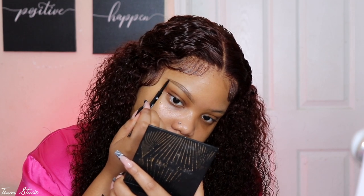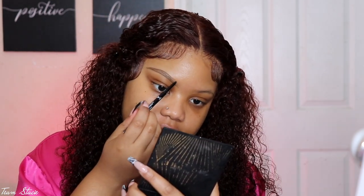And then I'll go ahead and, wow. My face is so lifted, guys. I just installed this wig, so you guys know that the facelift a wig gives you is just unmatched.